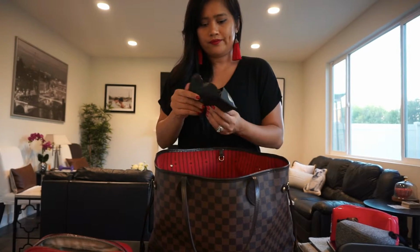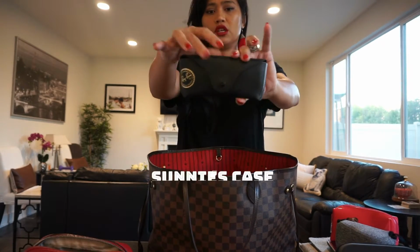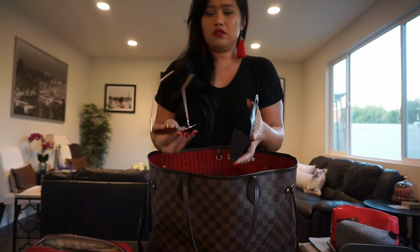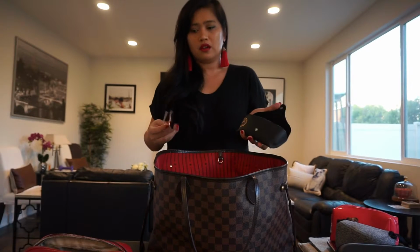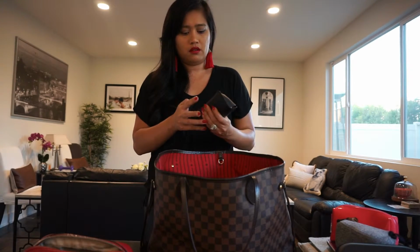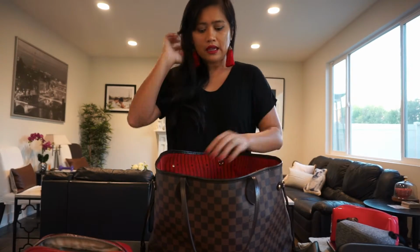So I just, a shade cover, shade carrier. Half the time, who am I kidding? This just goes into my purse. I don't even put it in the case most of the time. It is what it is.